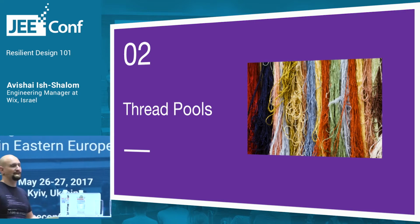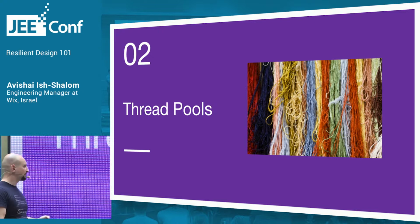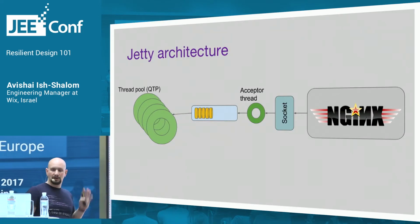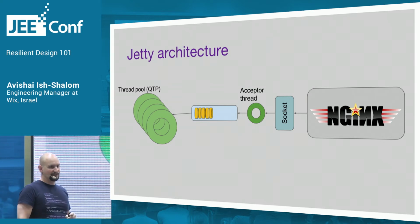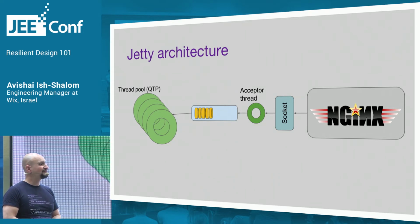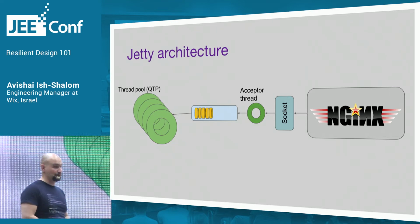Now let's talk about sizing thread pools, because if we size our thread pools in a bad way, we will have queues inside our system, large queues. So the way a blocking server, in our example Jetty, works is we have Nginx, and we've got a socket. And anybody want to take a guess what is between Nginx and the socket? Sorry? A queue, yes, we have a queue inside. That is the operating system backlog queue, or accept queue, listen queue.